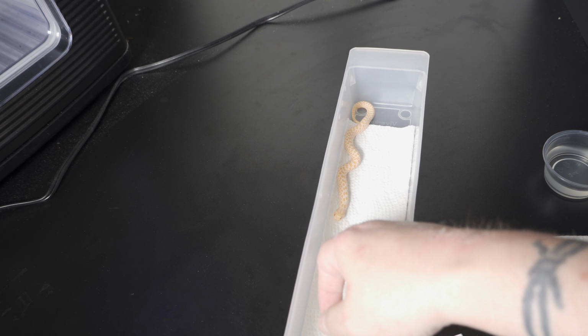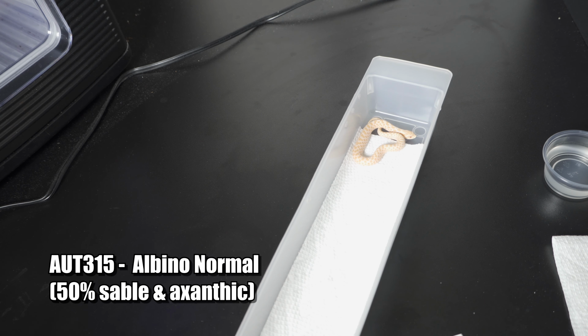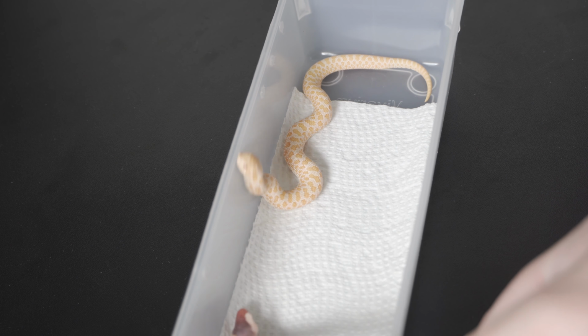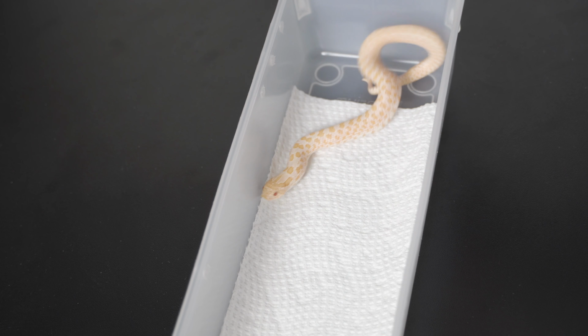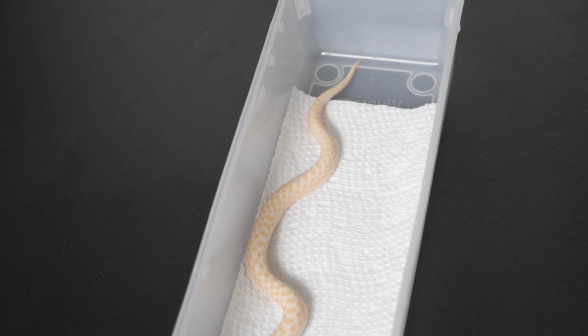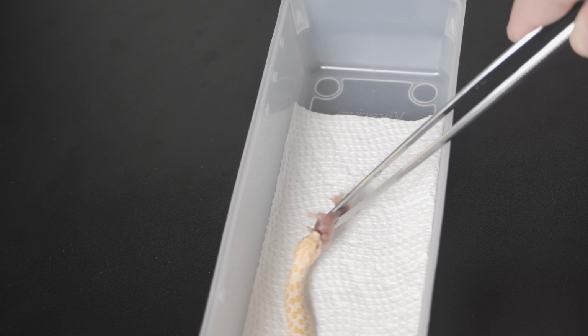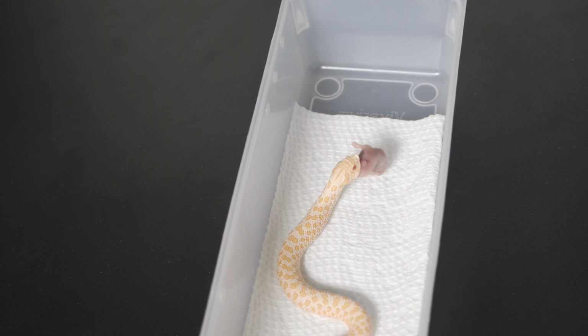Alright guys, a normal albino, of course with the 50%. Oh, look at, what's that? What's that? Oh, you ate sardine. That's why. Alright guy, he ate sardine, so we're going to do sardine because he's not interested right away. Sardine right away. Look at that. Unscented? No. Sardine right away.